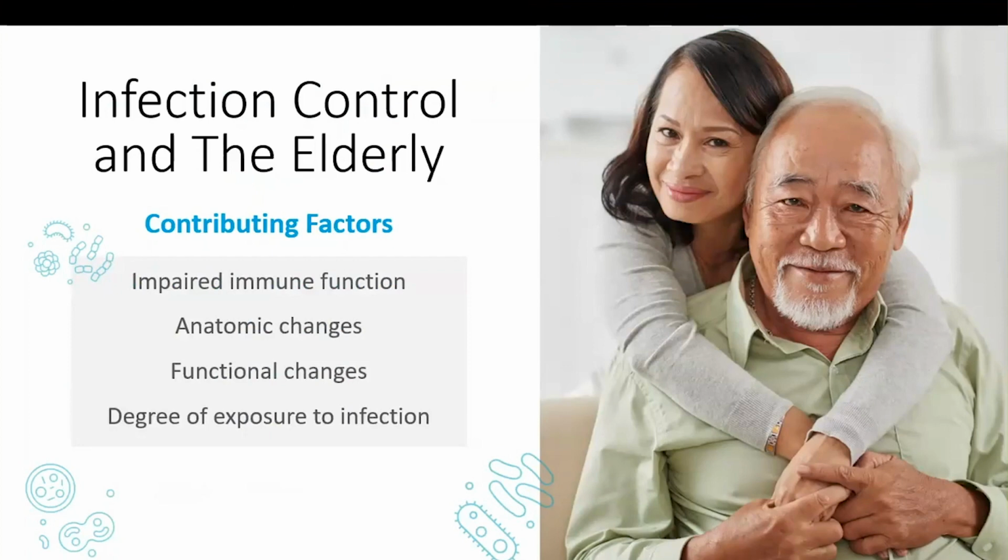And the nature of our jobs and the population that we frequently serve, being the elderly, puts the burden on us as the hearing care professional to be educated and prepared to protect ourselves, the staff, and the patients that we see as well.